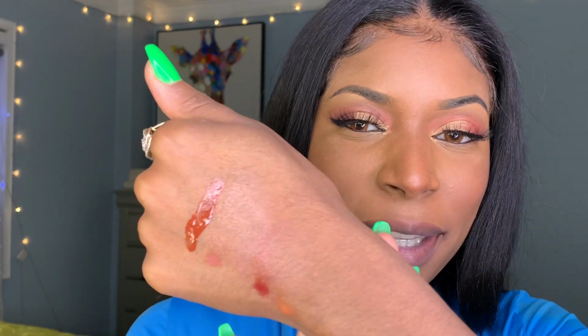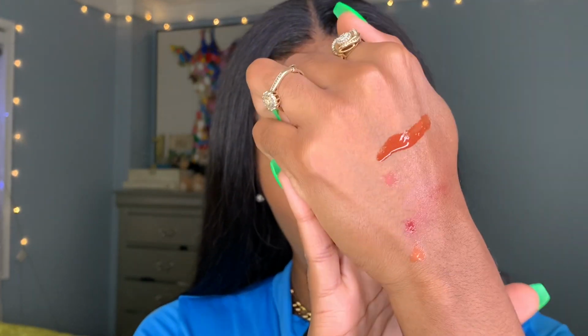Next. Last but not least, I am excited about this one too. It is Cookie Jar. Girl. So let's swatch this one. I accidentally wiped off the other swatches, so please forgive me. It's a habit because sometimes I put foundation on my hand and then I would mess up my outfit if I'm just rubbing my leg or something, and I just made it a habit to wipe my makeup off my hand. But yeah, this is a swatch.